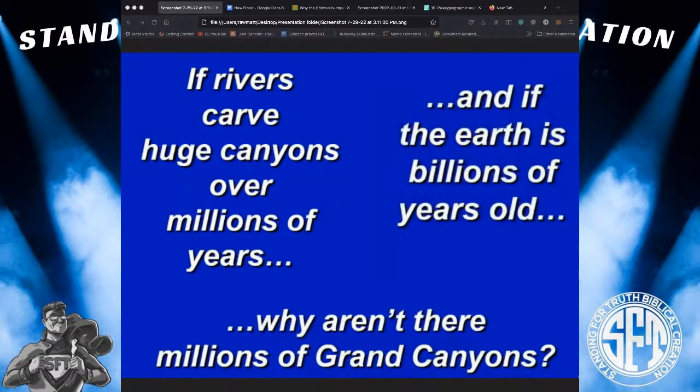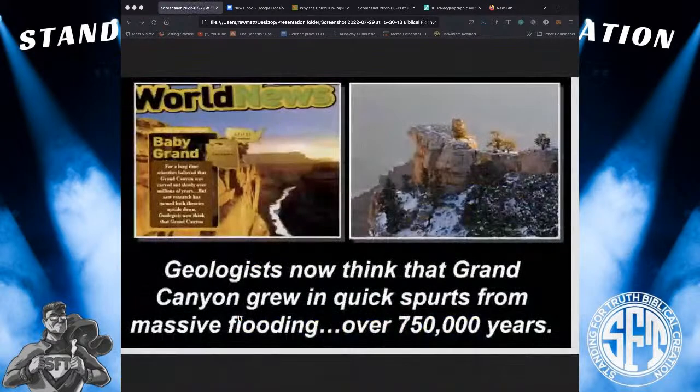The global flood can produce something, though, and it could produce Grand Canyons as well. But the rivers are going to flood in different regions. As a matter of fact, there is a gigantic Grand Canyon in Greenland. But now what do they say? The geologists had to rethink how the Grand Canyon actually grew, and now they said it grew in a spurt. Guess what the young Earth creation model says? We said the mountains formed at the end of the flood fast, and it formed from massive flooding. What do they have to do to save themselves? Well, it happened 750 million years ago. So young Earth creation wins yet again.